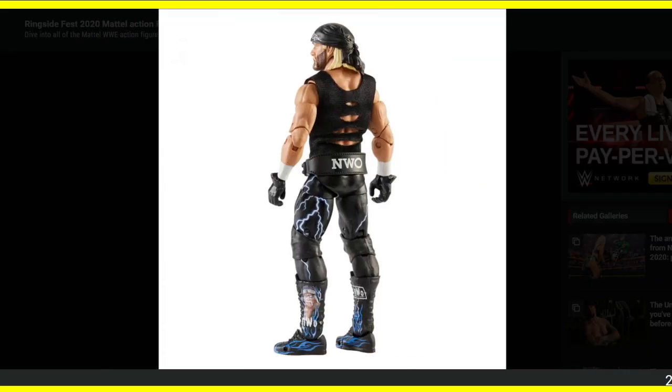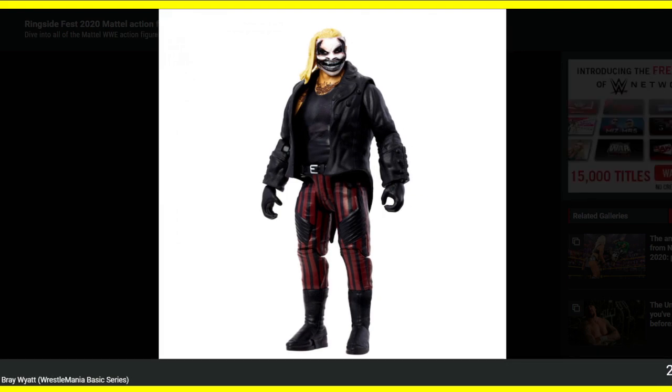There you can see the back of that Hollywood Hogan figure. Make no mistake about it, this is absolutely one of the best figures that we've seen. The only problem is it's coming after that incredible Fiend figure. So it's hard for it to get to that same level, but it is still very impressive.